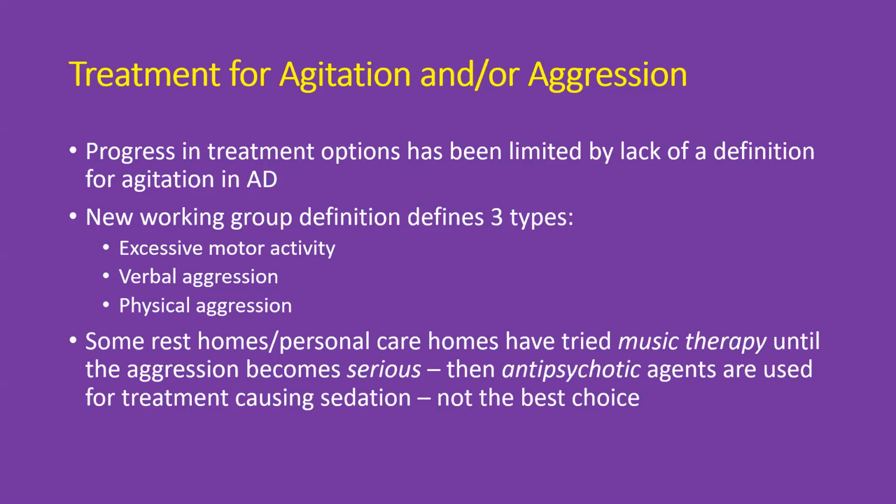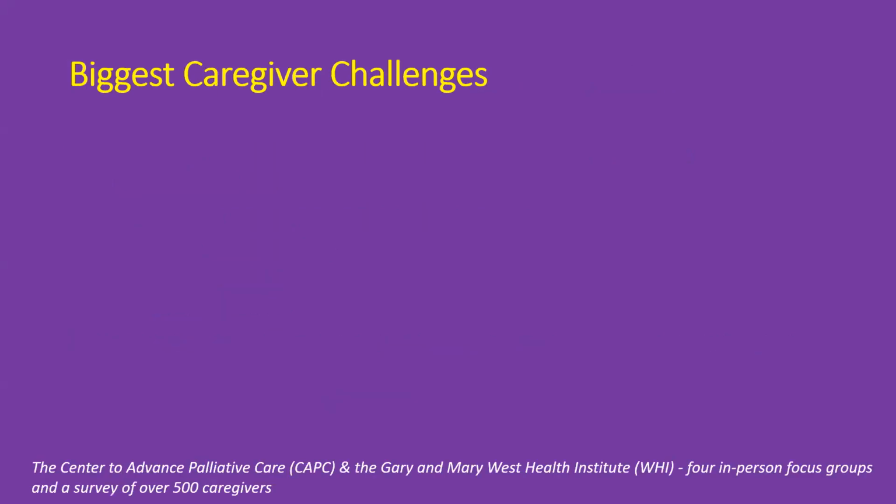Now some rest homes or personal care homes have tried music therapy to treat aggressive behaviors. However, once these become more serious and if people are hurt, then really the last resort in many situations is that antipsychotic agents are used to cause sedation. Not the best choice, but really the only choice that we have with some individuals.